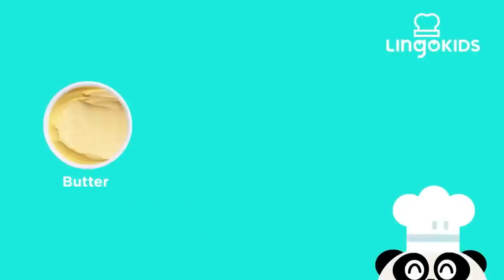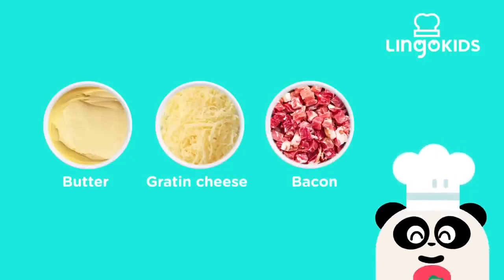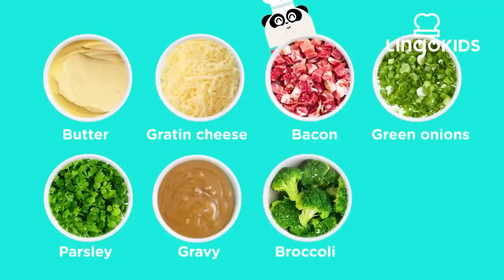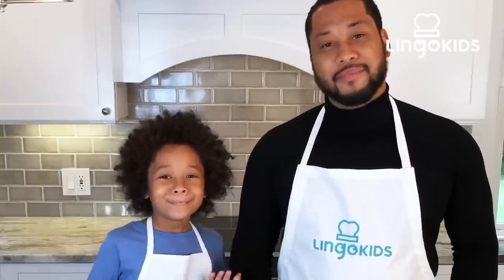Bring on the toppings. Butter. Grated cheese. Bacon, yum. Green onions. Parsley, gravy, broccoli, and peas, please. Yum! Let's go.